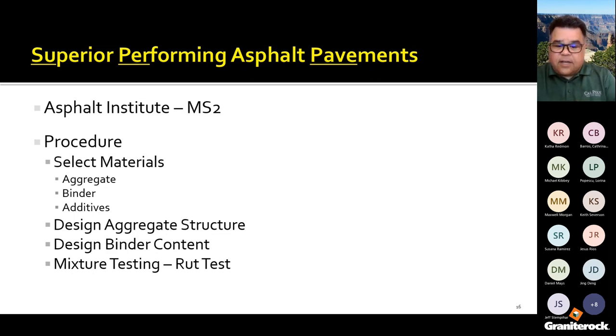So now once that's done, it's all about figuring out how much binder you're going to put into that aggregate structure. From there, we'll take that aggregate and add binder at different binder contents. We'll have a sample at, let's say, 4%, 4.5%, 5%, 5.5%, 6%. We'll batch all of those up, and then we'll compact those specimens in our gyratory compactor.